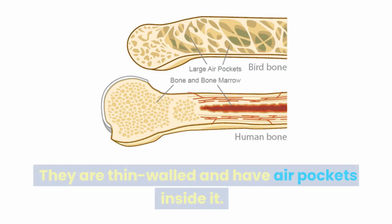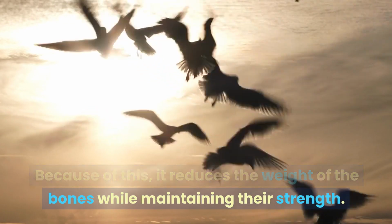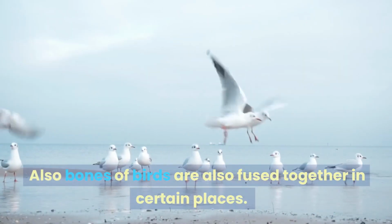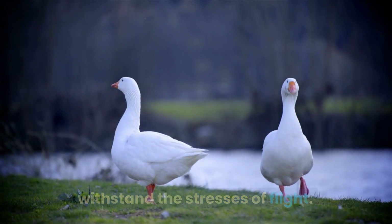They are thin-walled and have air pockets inside them. Because of this, the weight of the bones is reduced while maintaining their strength. Also, the bones of birds are fused together in certain places. This makes them more rigid and better able to withstand the stresses of flight.